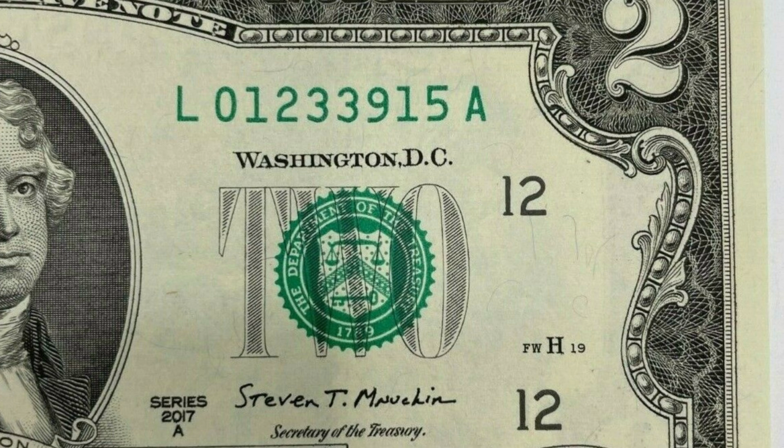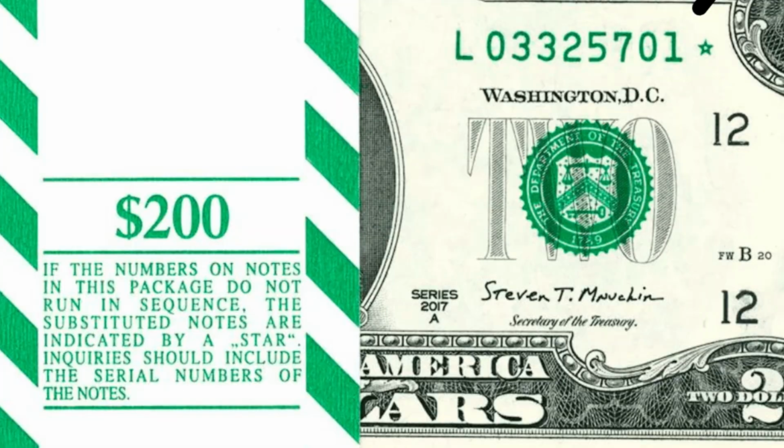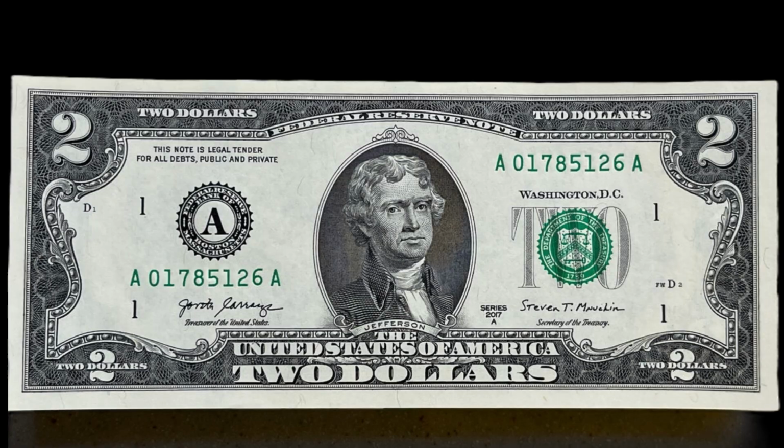Star notes are going to be the ones you want to look for, as these generally range from around $20 to $50, though high-grade examples and lower print run districts can become even more. We see these selling in the hundreds in some cases.